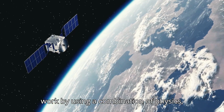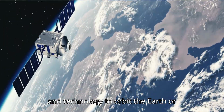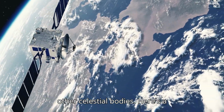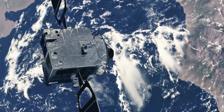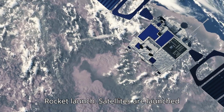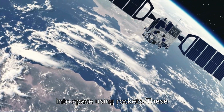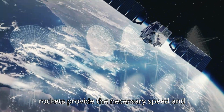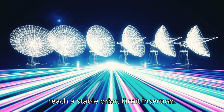Satellites work by using a combination of physics, engineering, and technology to orbit the Earth or other celestial bodies. Here's a simplified explanation of how they work. 1. Launching a satellite. Rocket launch. Satellites are launched into space using rockets. These rockets provide the necessary speed and force to overcome Earth's gravity and reach a stable orbit.